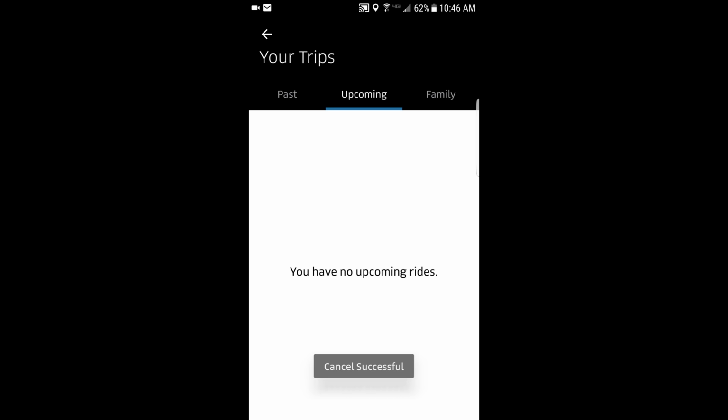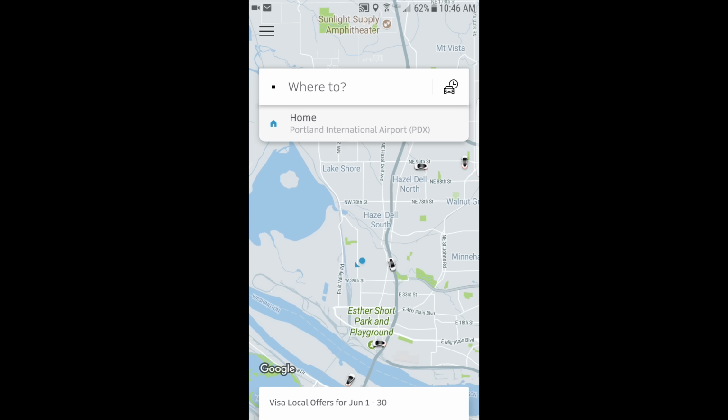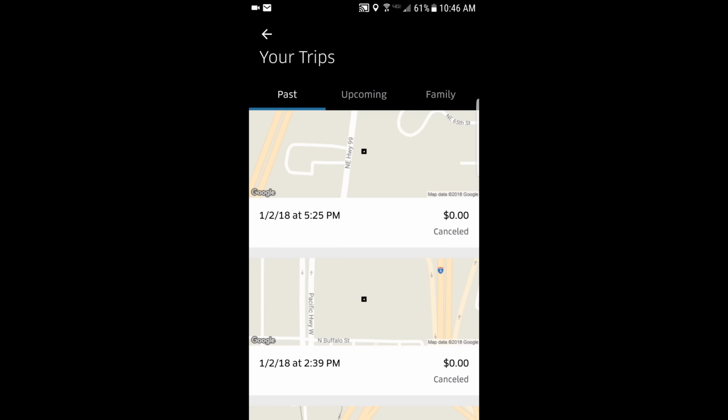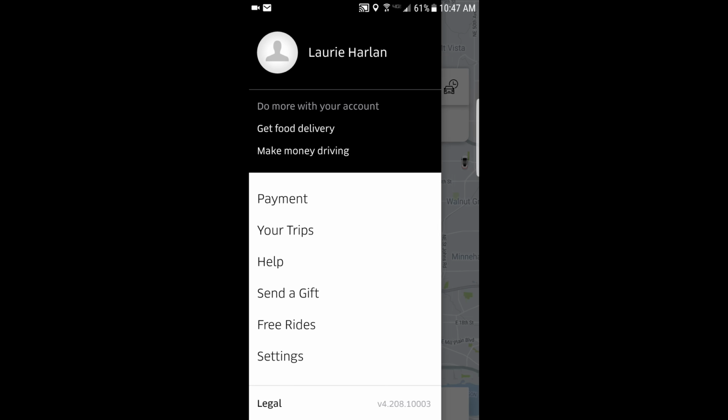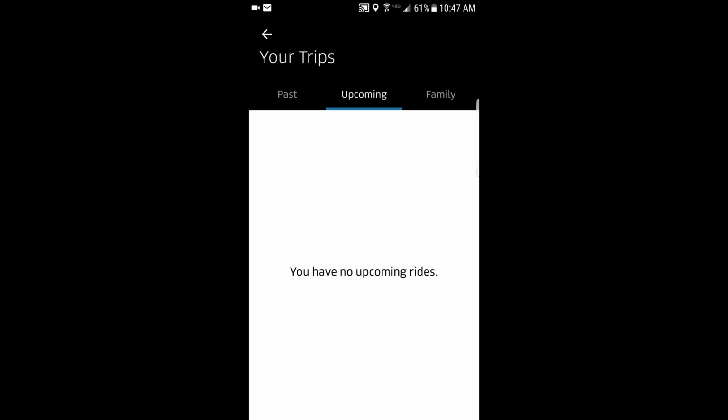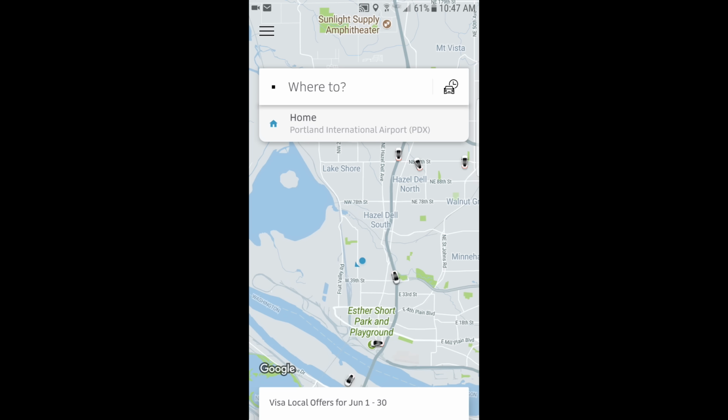There we go. So the way you access this is you would go to your trips, as you can see, your trips. And this is going to show your past trips and your upcoming and your family. And that's how you access it if you need to cancel your trip. So as you can see, it's canceled here. So once again, you just go up into the hamburger, your trips, and the upcoming, none. That's where it was, and I canceled it. So that's how you do it.